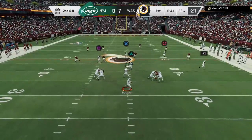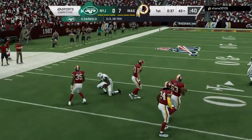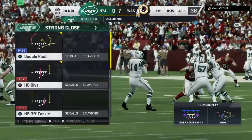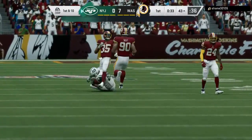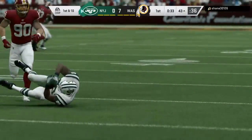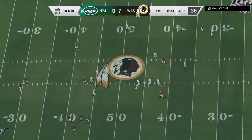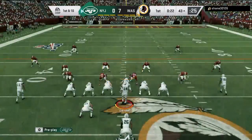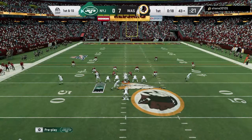Now Darnold. He's going to find his tight end. That's Chris Herndon. And they're going to have another first down here as the tackle's made at the Redskins' 43. When this offense can get their tight ends involved, they can move the football. Here, a nice route, able to look it in, and picks up the first down. In Washington territory now. Here's 1st and 10 at the 43.